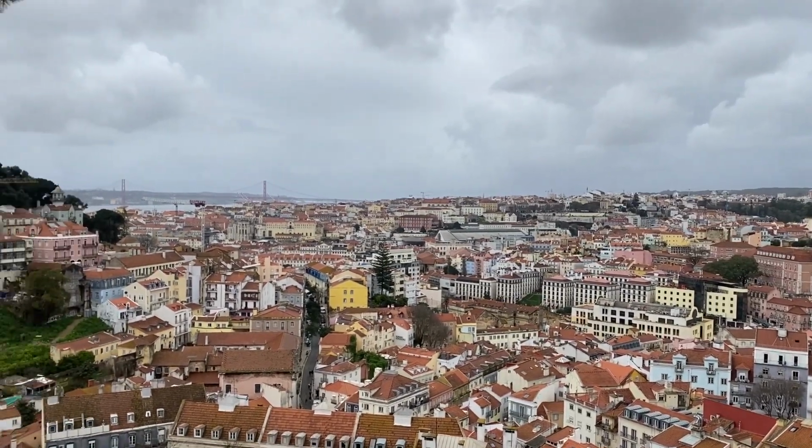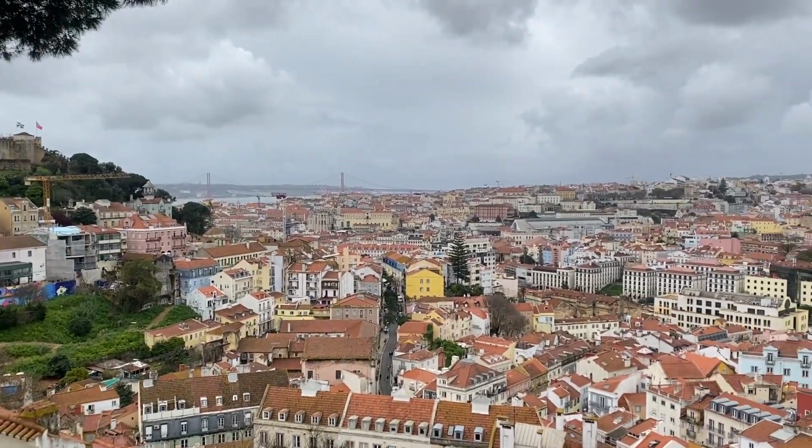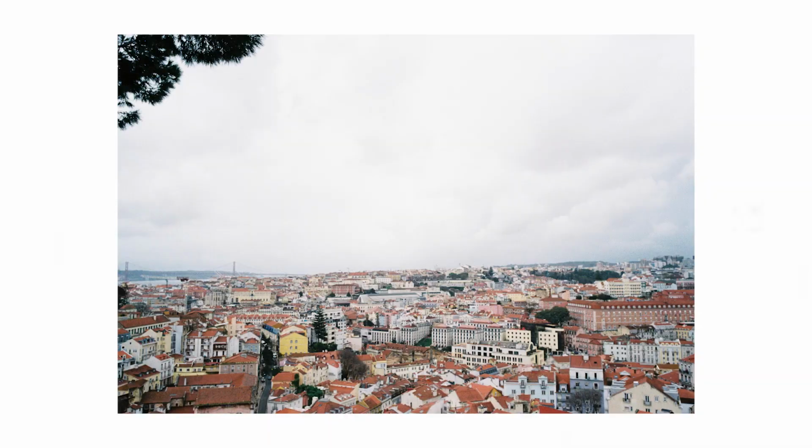What kind of bird is that? Sounds like the one from Up. Sounds like Kevin. Kevin from Up.